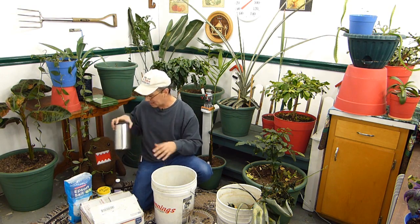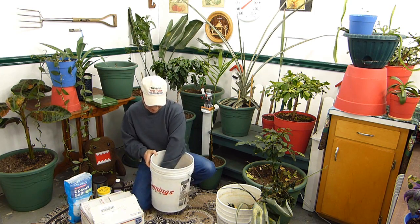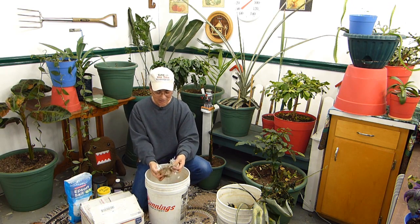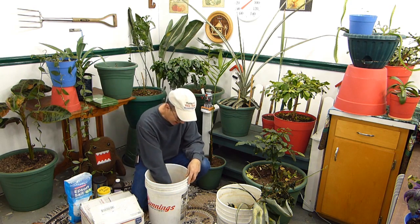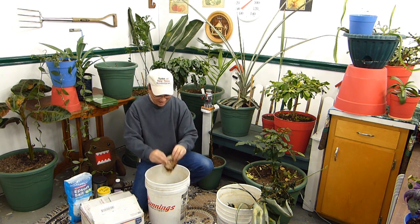This is my Band-Aid until I can find a solution. And my solution was, when I held the free seed giveaway, everybody sent me an envelope to get their seeds. And I took their envelopes and their letters and I shredded them up, and I put them in this bucket. And I also drink coffee, so I took my coffee filters and I'm dumping them in here.